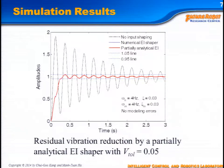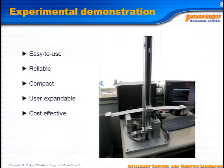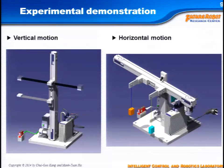For the 5% vibration tolerance, simulation results show that the two EI shapers show a similar performance, but in general, the analytical solution is preferred. To experimentally demonstrate, we developed an easy-to-use, reliable, compact, user-expandable, and cost-effective experimental apparatus, which can be driven vertically or horizontally by rearrangement.